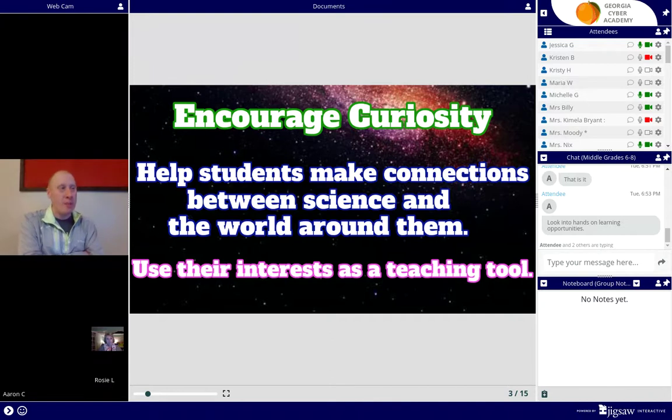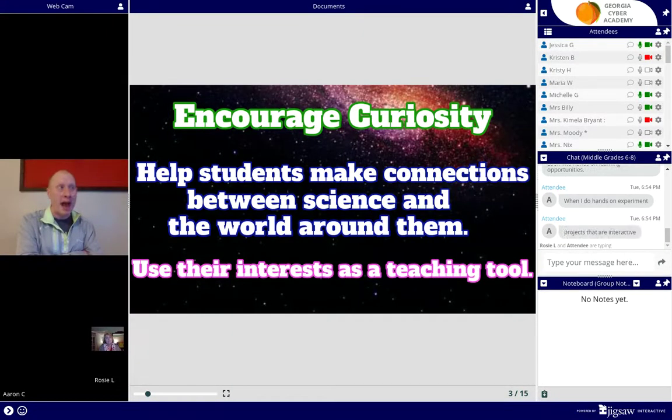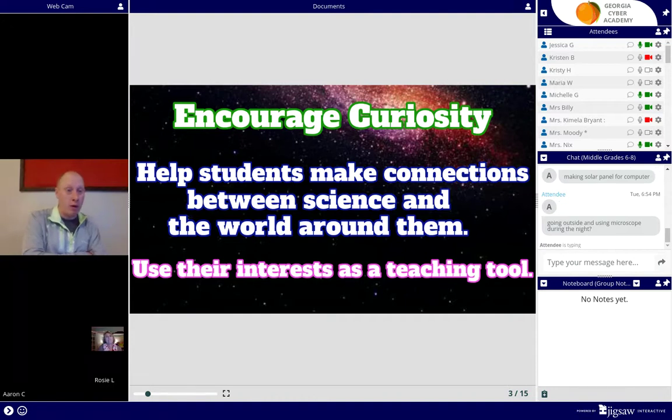I'll tell you as you're typing, throughout the state of Georgia, there are lots of cool spots and places. I think of life science. I live in Valdosta, Georgia, and I'm about an hour from the Okefenokee Swamp. How cool is it to maybe take a little field trip on a weekend or one afternoon if you're close by to some areas close to you? That's a great example of hands-on learning.